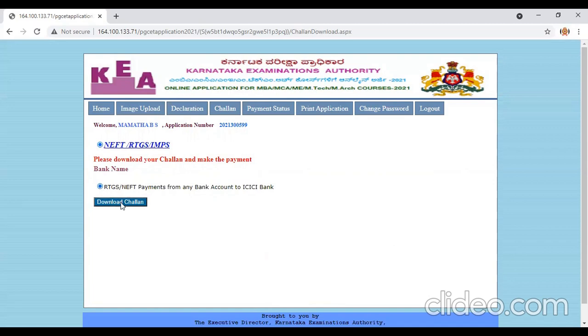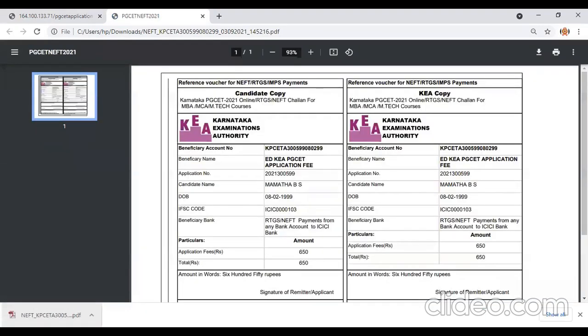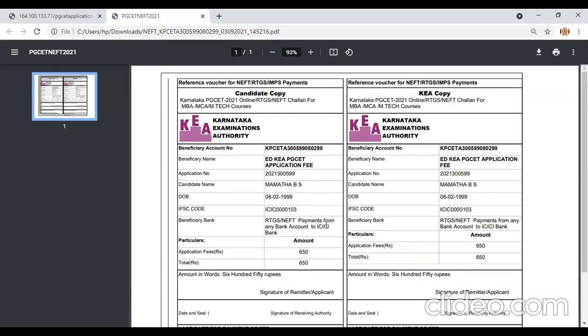Take the printout of the challan, or in case you don't want to take the printout, if you're transferring the amount through NEFT from your house itself, you can have the soft copy. In the challan, they'll be giving the beneficiary account number, beneficiary name, all the details. See, it is not compulsory for you to have the account in ICICI Bank. Don't get confused. This account details is ICICI Bank account details. Whichever bank you have your account in, through that bank itself, you can do NEFT, RTGS or IMPS for this particular account.